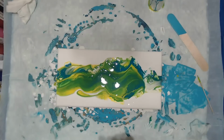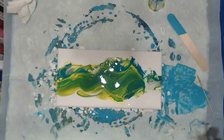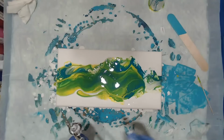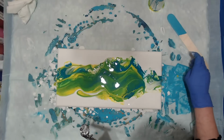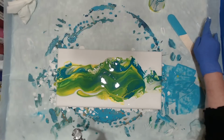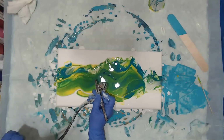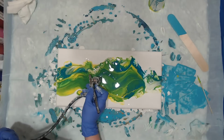All right, so I am going to blow a little bit out, and then we're going to play with the skewer a little bit. And our painting is opening up. I just peeked. No peeking. I've got to get that white over that spot. I don't know what that is. It's driving me nuts. Okay, I actually like that. The only silicone I used was the WD-40 in the cup.